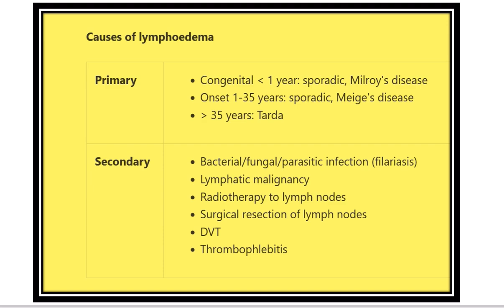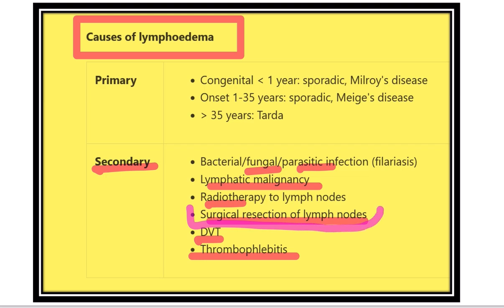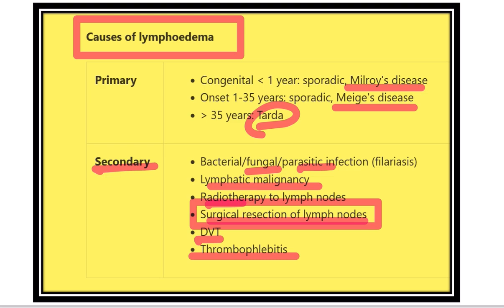First of all, let's see the different causes of lymphedema. It may be primary or secondary. It is secondary when there is a definitive cause present, such as bacterial, fungal or parasitic infection, lymphatic malignancy, radiotherapy to the lymph nodes, surgical resection of the lymph nodes, DVT, or thrombophlebitis. In our patient, it is the surgical resection of lymph nodes due to malignant melanoma. Primary causes are congenital, such as Milroy, Meige and Tarda. Here the age is very important. When less than 1 year, it is Milroy; when 1 to 35 years, it is Meige; and when more than 35 years, it is Tarda.